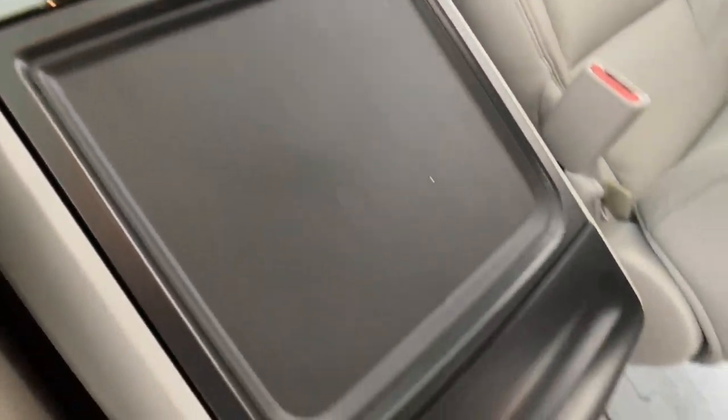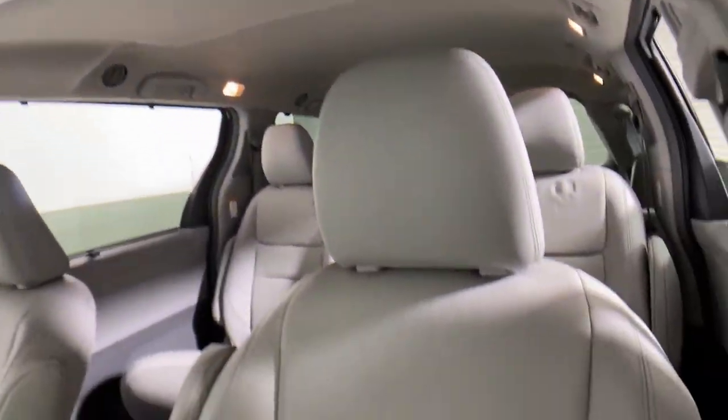Come in and see how much fun it is to drive this luxurious Sienna. Our professional staff will tailor the experience to meet your particular needs.